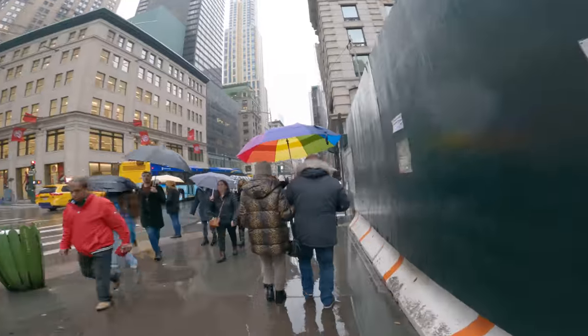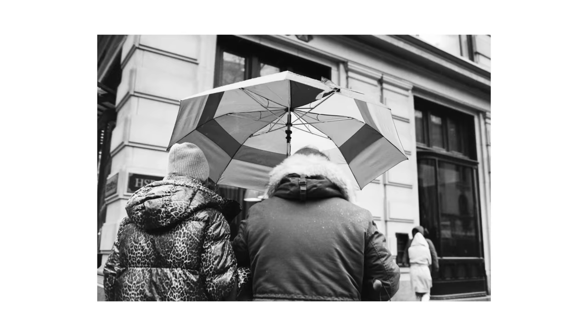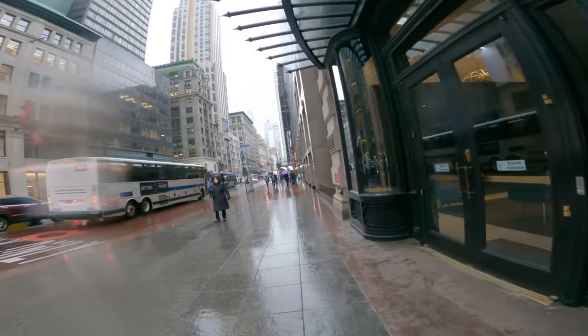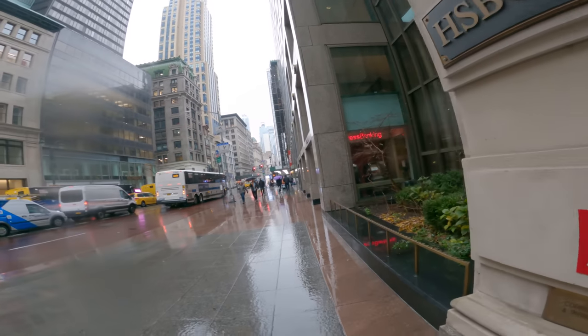All right, let's try and get down low under this umbrella. We got three, two, one. We'll see if that's any good. You know what? Let's see if we can find somebody sitting in a window, like a sandwich shop or something. That'd be fun. Yeah, she wasn't taking a bite, but I got it.